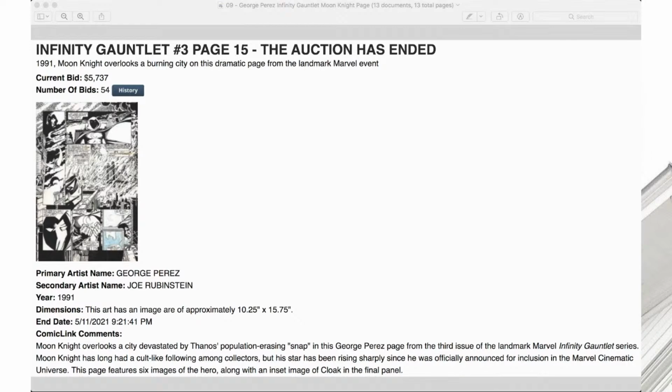But yeah, this one's another Infinity Gauntlet page. This one's from issue 3. This one's a George Perez Infinity Gauntlet page, and this one showcases Moon Knight on it. This one sold for $5,737. Inked by Joe Rubenstein.